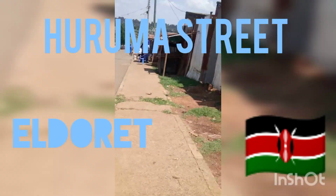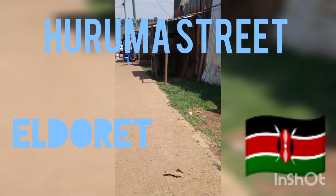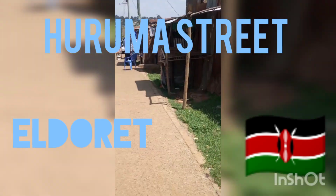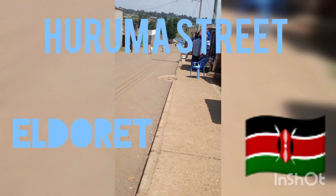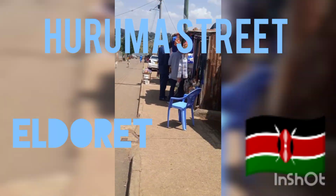This our town, the fifth largest town in Kenya. Yeah, and so as you can see, this is a live walk. This is a live walk.